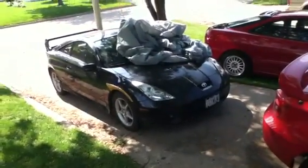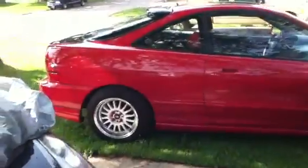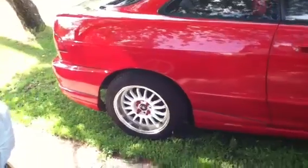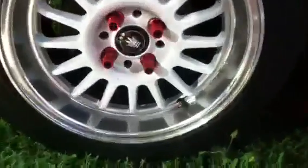Okay, this is Toyota Celica GTS. Toyota Celica GTS 2, CRX, Integra. Let me take a look at my Integra. Yeah, it looks nice. Got some nice rims. Haven't washed it yet. That's why.